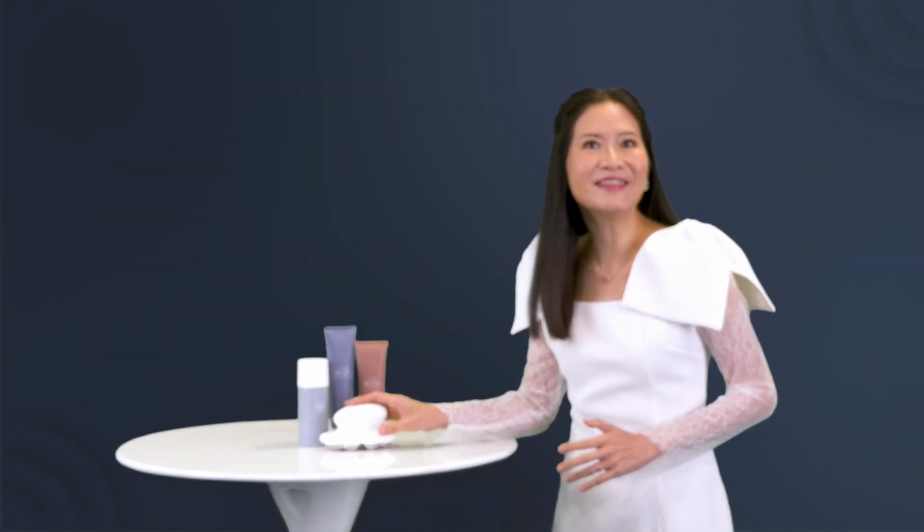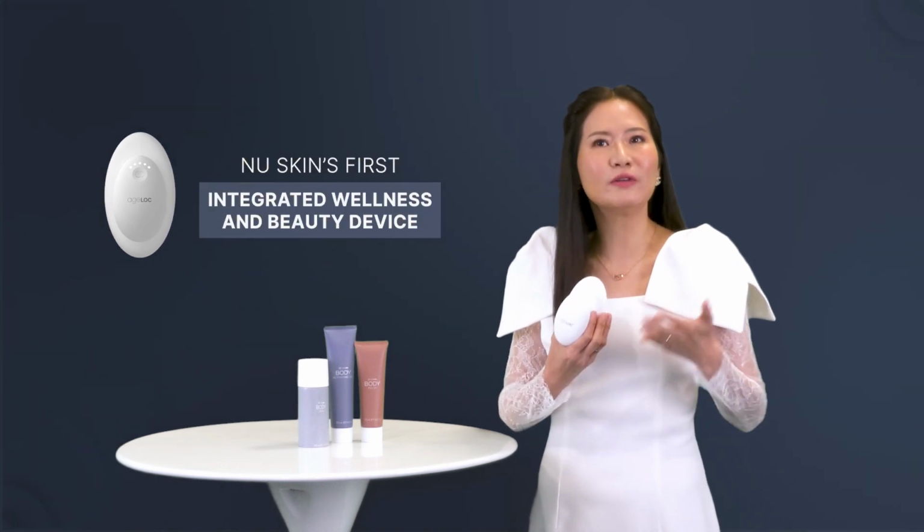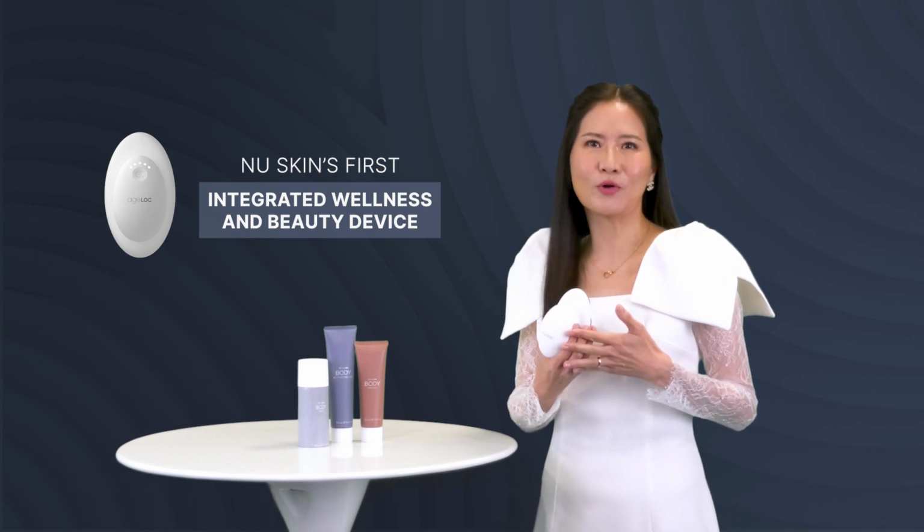I'm so excited to share Nu Skin's latest integrated wellness and beauty device, ageLOC WellSpa IO. This device will be available in your market very soon. ageLOC WellSpa IO is the first device that delivers a wellness benefit and also provides a beauty benefit. I cannot wait for you to experience this innovative, one-of-a-kind device yourself.